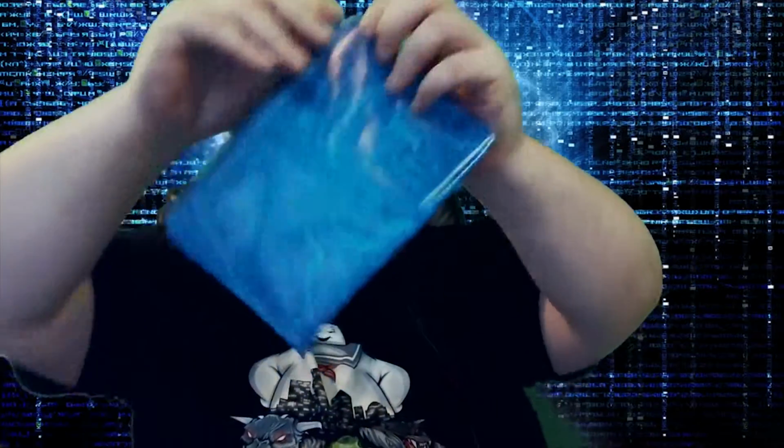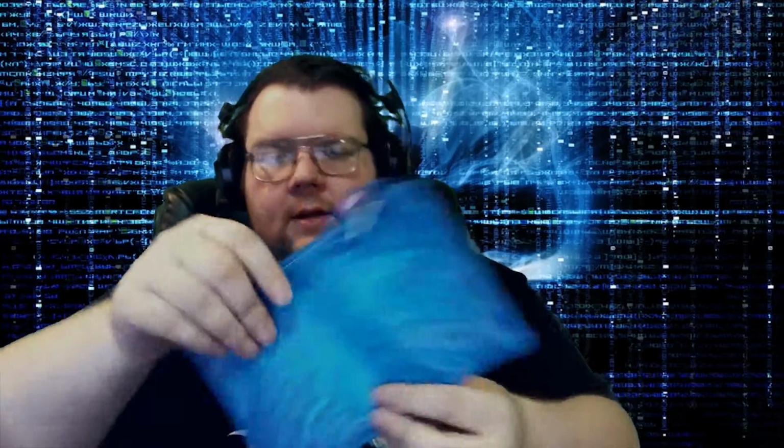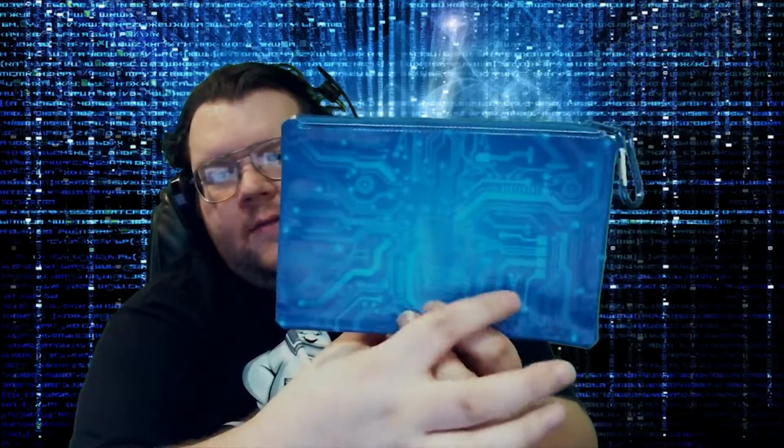What else we got? We've got a pencil bag, I'm assuming? Looks like a nice little pencil bag with all kinds of cool microchip designs on it and stuff like that. That's pretty sweet. We have a patch for something that I do not recognize. Almost looks like owl eyes with something. But hey, we'll figure out what that is soon enough, right?